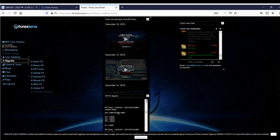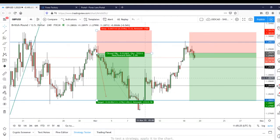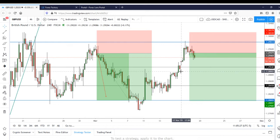And let's see what I said on my Telegram. The first take profit would be 129,245. Okay, cool. So we are 8 pips away. Perfect. So the setup looks good right now. It looks pretty valid. 4-hour candle.